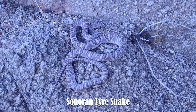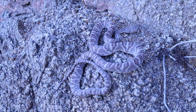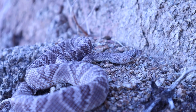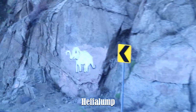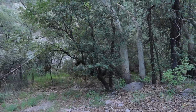And we got a little Sonoran lyre. It is indeed. It's a very beautiful one. Rattling his tail. Patriotic white elephant, the Heffalump. No, I don't know what those are, Dave. They're not cardinal, and they're not Indian.